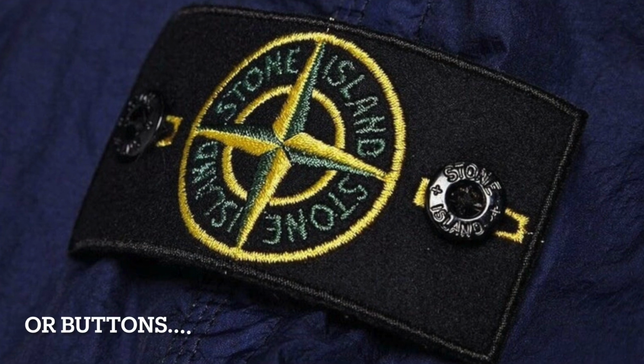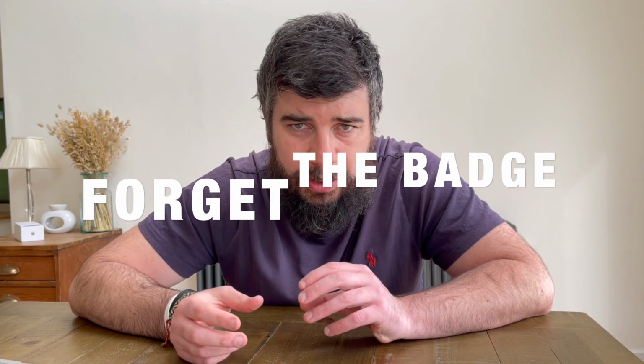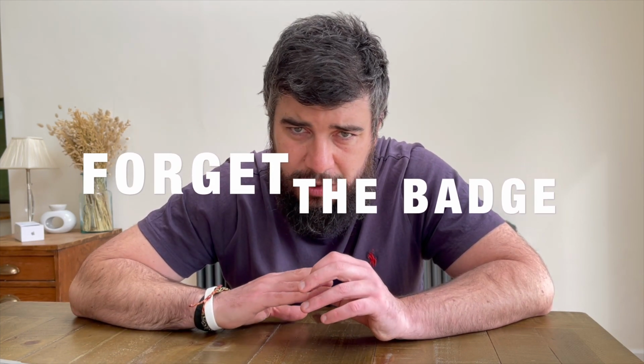So point number one, we're not going to look at the badge on the arm. It's too easily swapped over with a real badge, so we might as well just get rid of the badge completely when trying to do a legit check. I've seen fake badges on real items and I've seen real badges on fake items. So let's just get rid of the badge side and we're going to start inside the jacket.